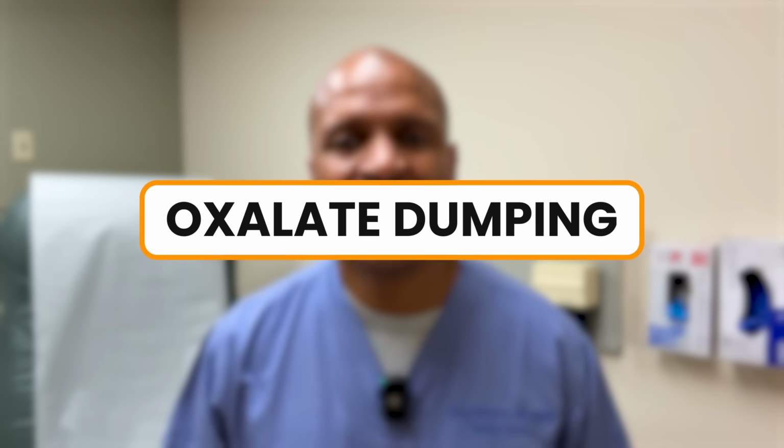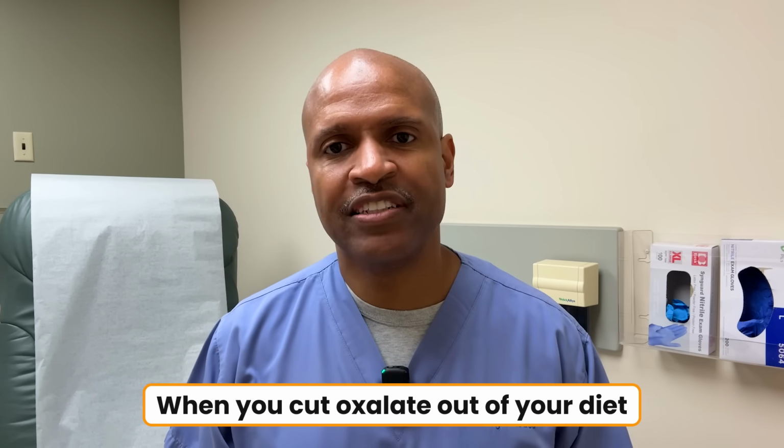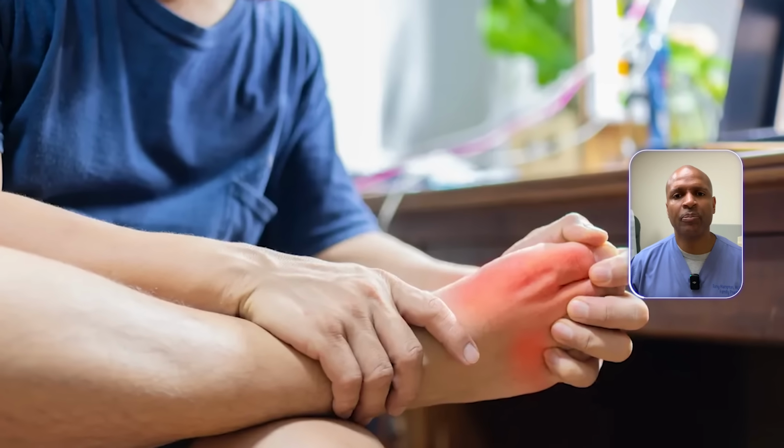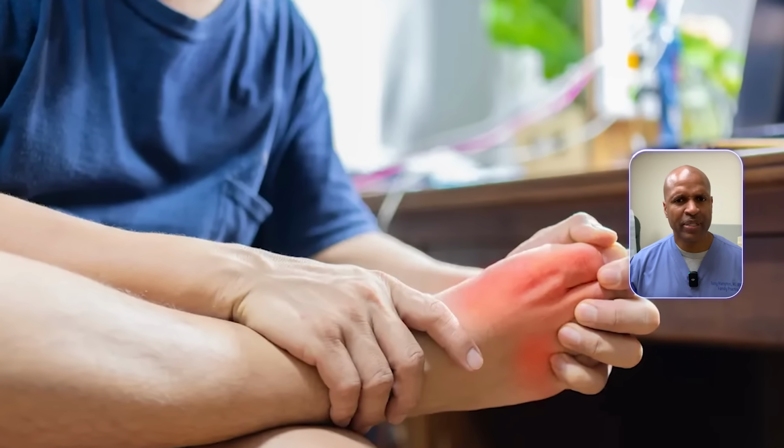That brings me to the next part of this conversation, oxalate dumping. When you cut oxalates out of your diet, like when you go keto, low carb, or carnivore, your body says, finally, we can get rid of all these oxalates we've been hoarding. That's when the dump begins. It's not always immediate. For some people, it's a few days in. For others, it's weeks or months later.